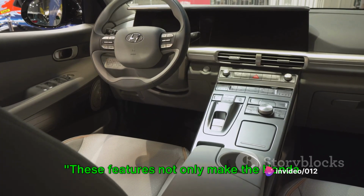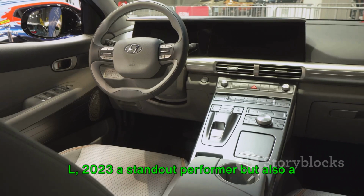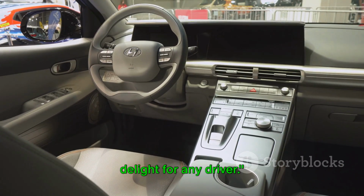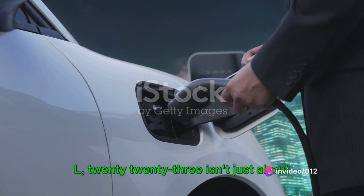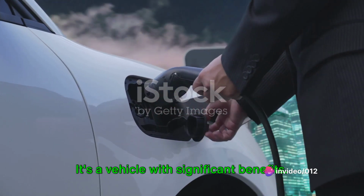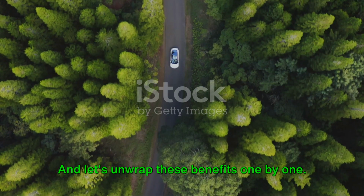These features not only make the Honda e:NS1 0.0L 2023 a standout performer, but also a delight for any driver. The Honda e:NS1 0.0L 2023 isn't just about great features. It's a vehicle with significant benefits. And let's unwrap these benefits one by one.